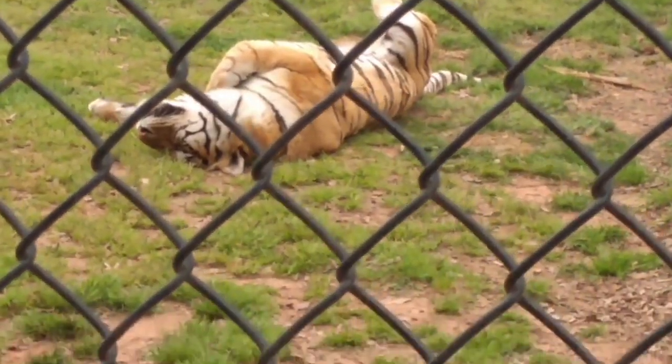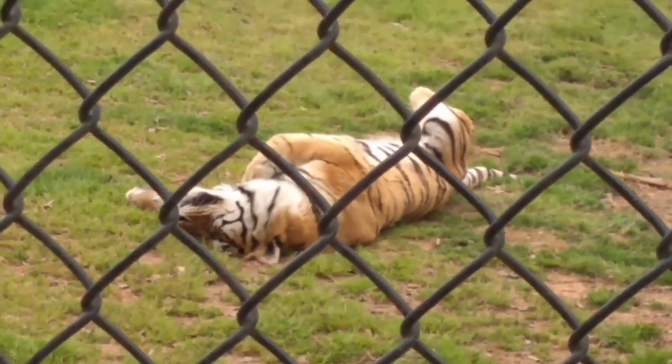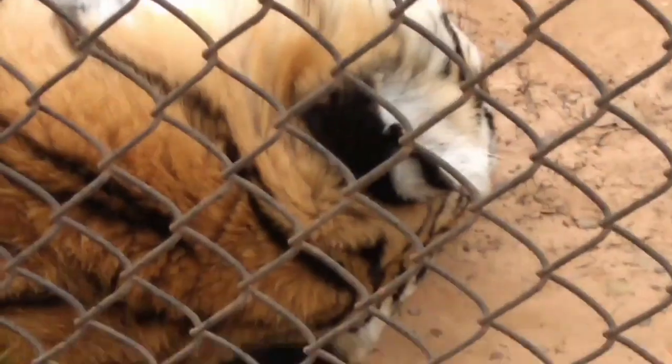I guess it's nap time. These are Bengal tigers, right? That one's Bengal Siberian tiger, and the other one just says Bengal tiger. So I wonder which is which.